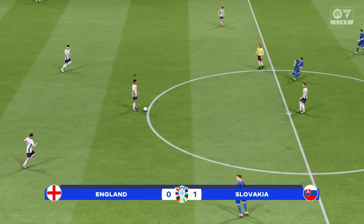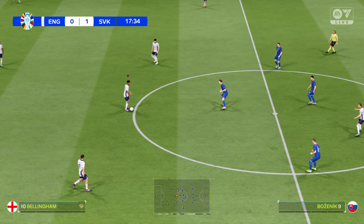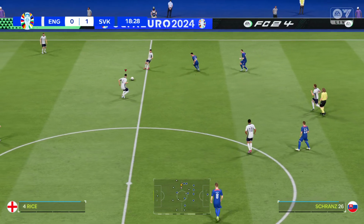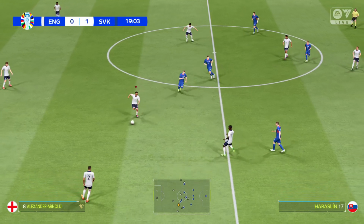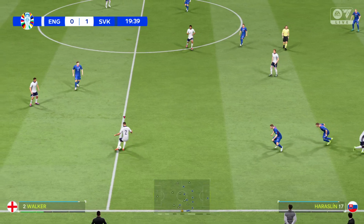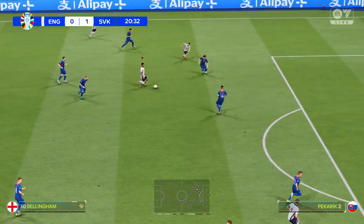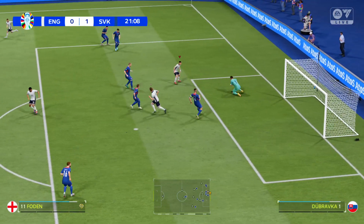Well, the ball is moving again. Will there be a quick reply from England? There needs to be. Declan Rice. Phil Foden now. Rice with it. Trent Alexander-Arnold. Walker now. Kane. Attacking possibilities for England. Foden. Can he put it away? And saved by the keeper.